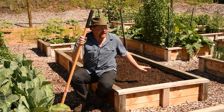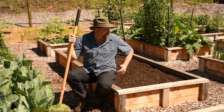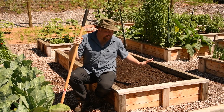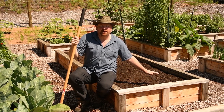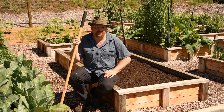As always, I like to work the blood meal into the soil a little bit, just because it's such a fine powder that a little breeze can actually lift it up and blow a bunch of it away. So I will water this bed in and I will let it sit for about a week and let that blood meal settle in and start to break down. And then I plan to seed this bed with bush beans and carrots in a week or two from now.